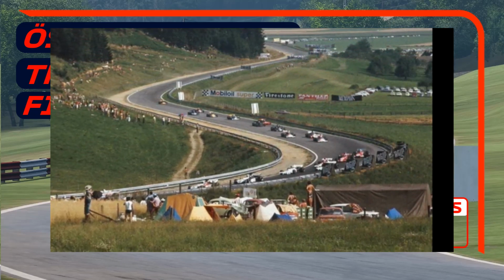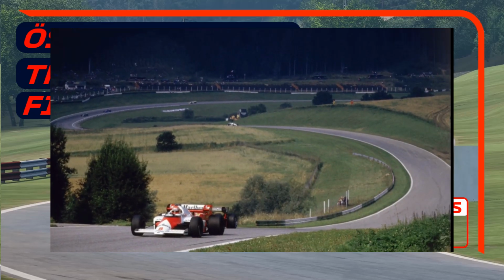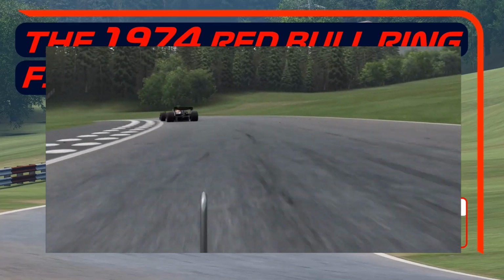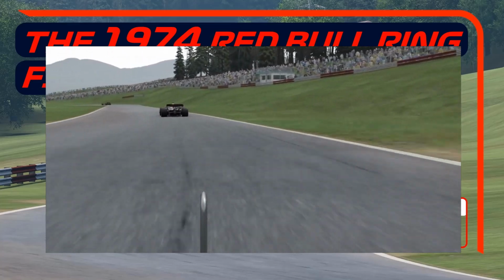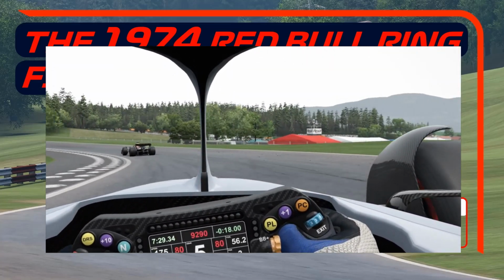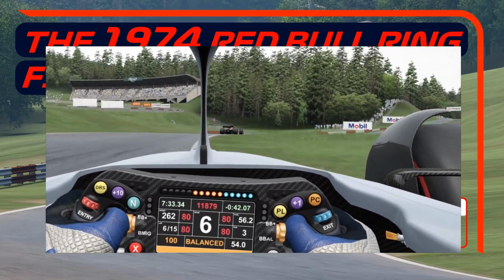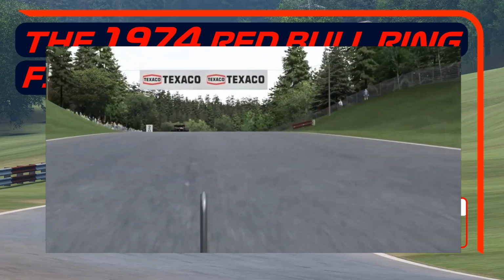The original layout used the mountain elevation to great effect, and we're going to be driving that today. The actual changes of elevation saw drivers climb up 213 feet or 60 metres into the mountain. So much of the circuit is flat out. No chicanes, long sweeping bends, and it was also even more difficult on tyres because the speeds were so high and the corners so fast.